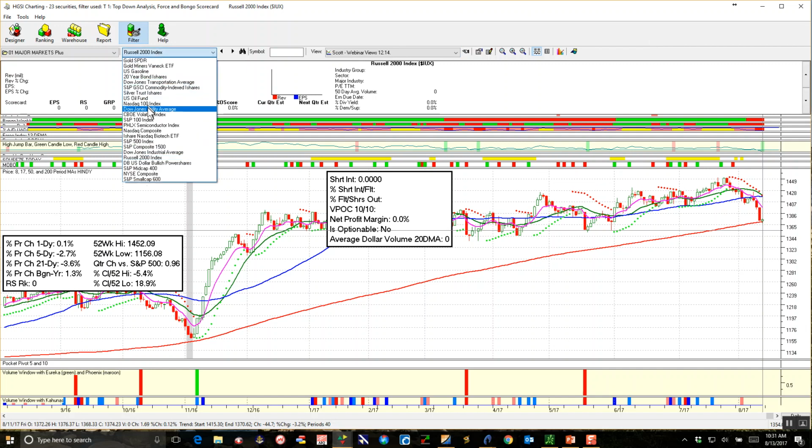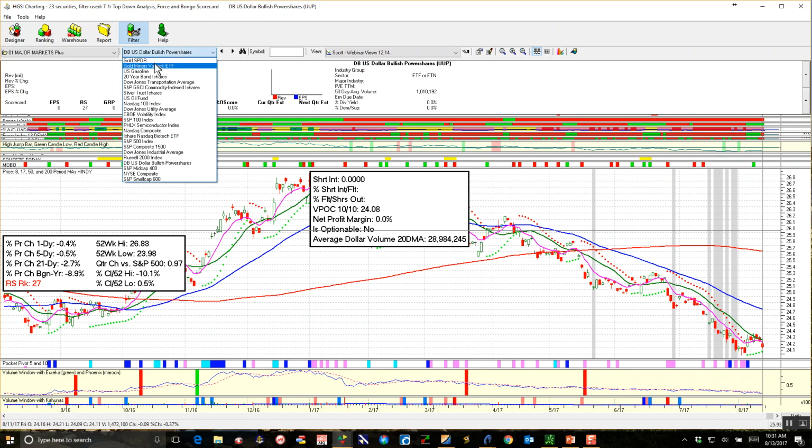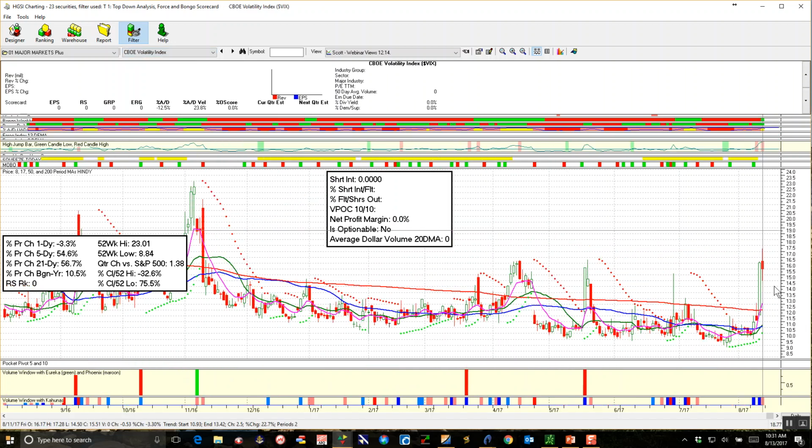Going into the dollar, which we've talked about being weak, and you could see the dollar had a small bounce, but really is near its low. The VIX, we talked about it having a little bit of a pop. And then an indecision day. Be interesting to see if it comes back down.